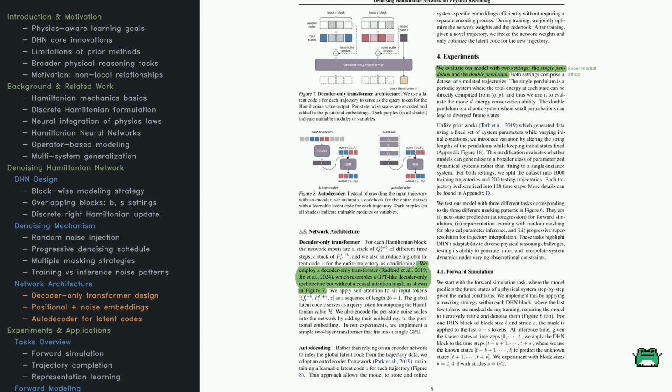One important twist is the global latent code, sometimes called a global conditioning vector. It's basically a learned token that tells the network about the overall identity of the system or trajectory. For example, different pendulums might vary in length or mass. This global code is treated as a query token, guiding the transformer when it predicts how the Hamiltonian evolves. The noise scales are also passed in, signaling which parts of the input are corrupted.